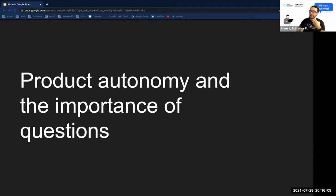But this also comes with a set of responsibilities. Responsibilities to ask important questions, responsibilities to make sure that you understand more concretely why you're building what you're building. This is not just about do X. It's about why am I building X? And in that environment, questions become a lot more important, and that nature of being curious and critical and all that.